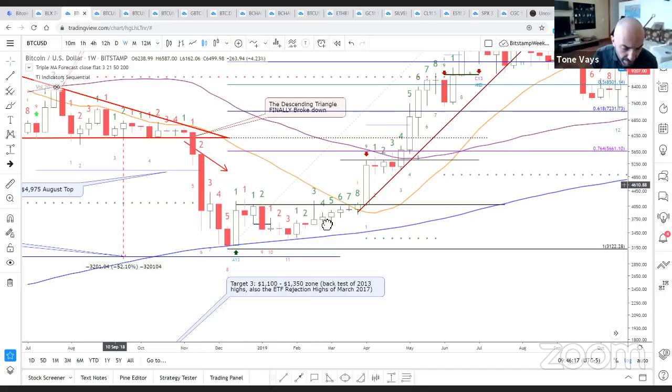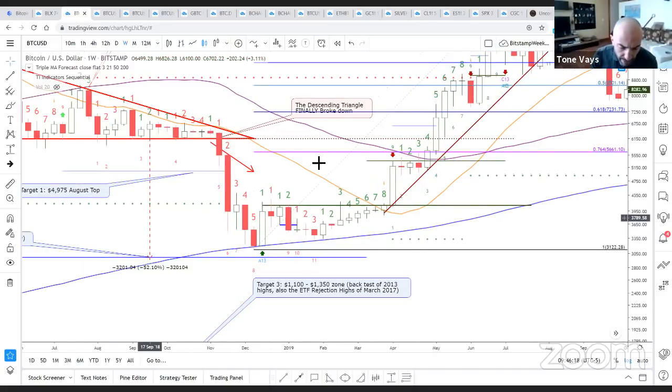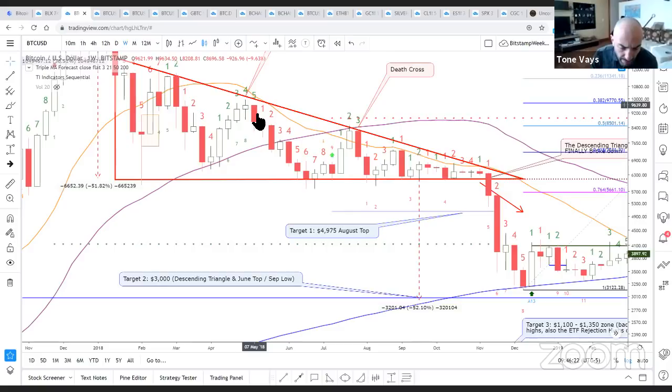So it's not common that Bitcoin has 4 red candles in a row. Again, right here, this is 1, 2, 3, 4, 5, 6, 7 candles down, but right in between them, here is a bullish candle that rallied back to the moving average, but could not break above it.